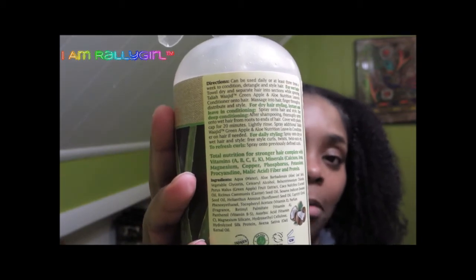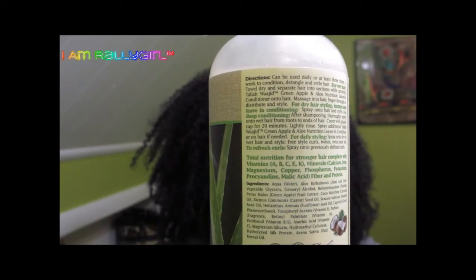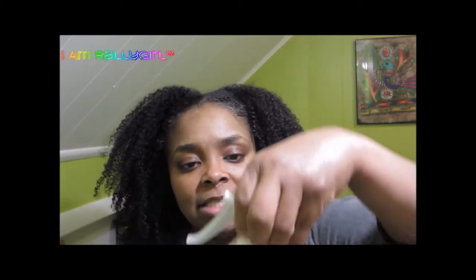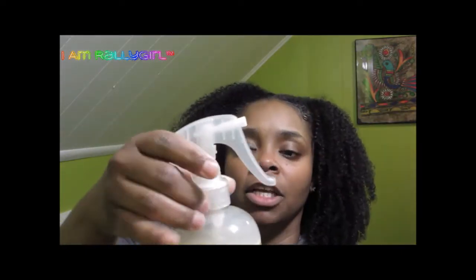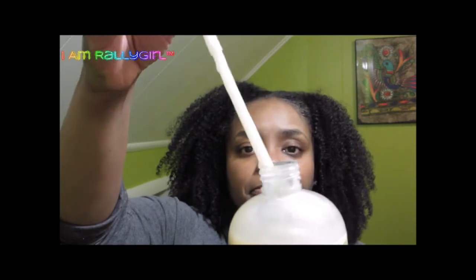These products smell amazing. They smell just like a green apple. I had a little problem with using the little spray bottle. I think because I didn't have my glasses on, I was unable to get the little lock off so that I could use it. But anyway, as you can see, this is the color of the leave-in and the consistency. It's almost like, I don't know, milky. Well, a little bit thicker than milky, more like a nectar, if you will. And like I said, it smells really good.